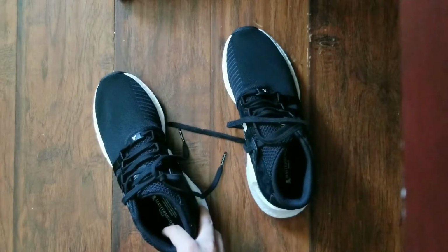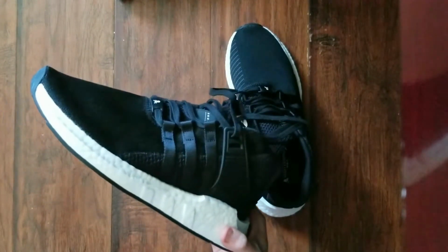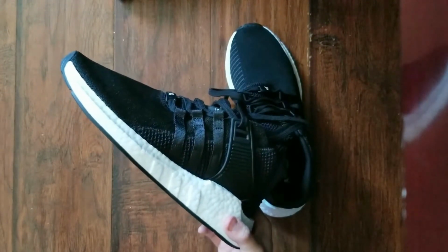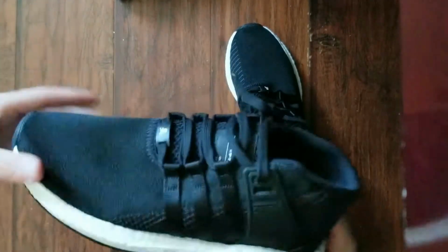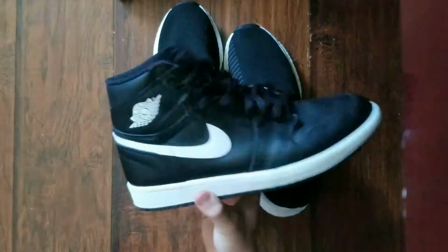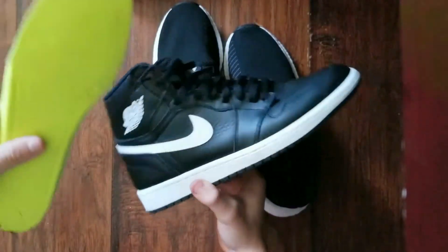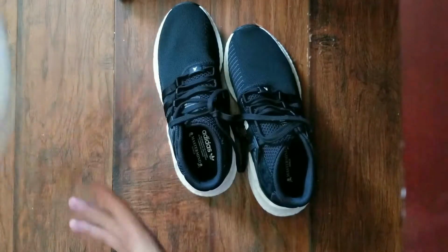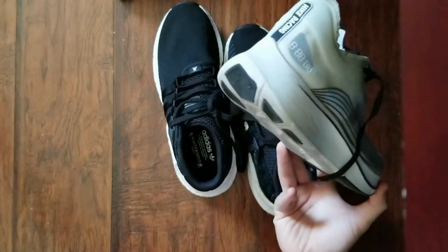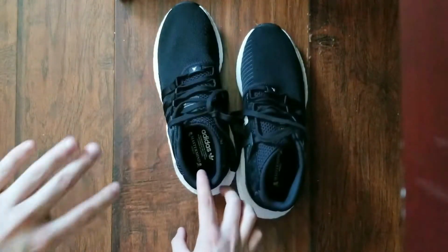But I took these on a trip. One of my cousins came to Los Angeles, so I went out 3 days with him. I have an app that records how many steps I walked. On the first day, I wore these and walked 13,000 steps. On the second day, I wore the Jordan 1 with the Lunarlon insole to improve the comfort level, also 13,000 steps. And on the third day, I wore the Nike Lab Zoom Fly SP and walked about 12,600 steps. So basically, over the 3 days, I walked the same distance.